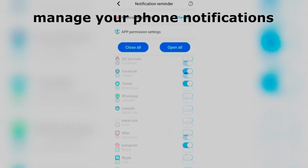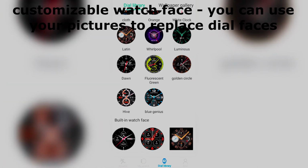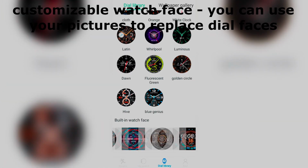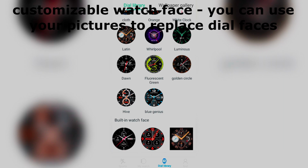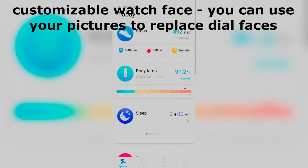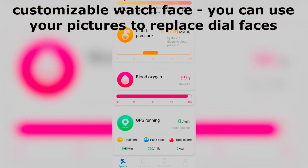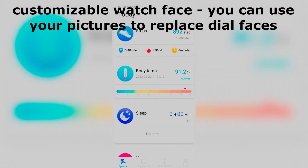You can change your app notifications in here. They do provide a huge amount of built-in watch faces, like I said, and you can change those up as you want to, so that's really cool. And then you can go into here, you can put in your personal information, target steps, and this is where you can do a few other things. So it's a very simple, very straightforward app that gives you exactly what you want and cuts all the crap out that you do not want. So like I said, big 5 stars, very happy with it.